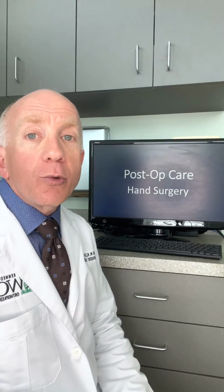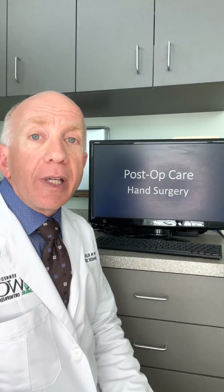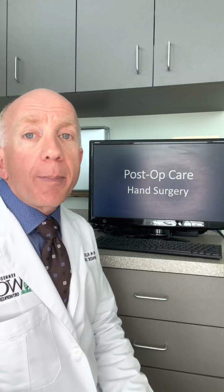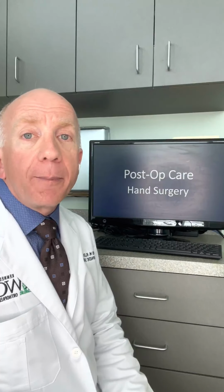Another thing that will help control your swelling, other than elevation and moving your fingers, is to unwrap and loosely rewrap your dressing if your hand swells too much and feels too tight.